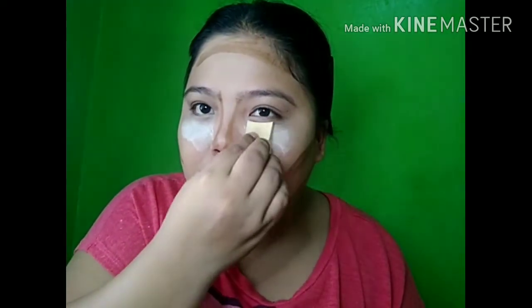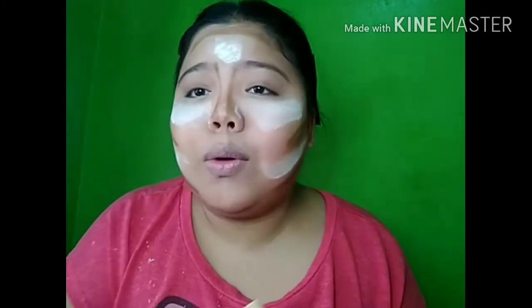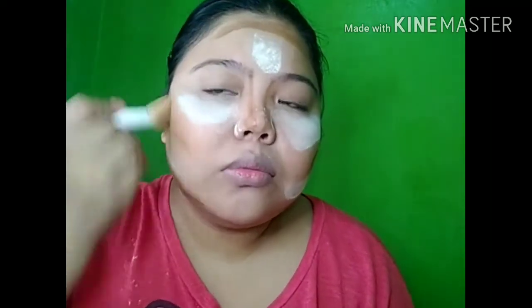Tapos, magbibake tayo. Bake natin yan. Ayaw natin mag-oily. This is going to be a messy tutorial. A messy tutorial. Oh, yun yung mabura, bes.